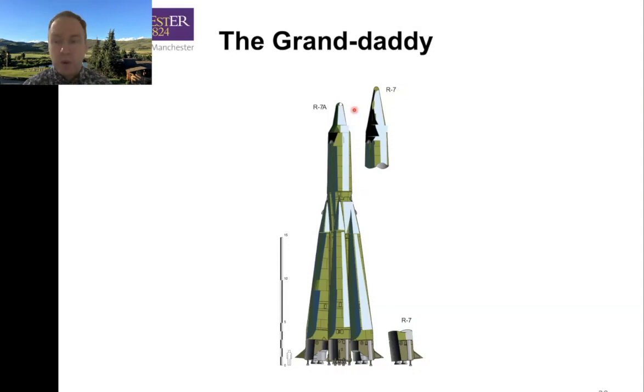It had to be fueled just before you launched it, because it was a semi-cryogenic. So it uses a synthetic kerosene and liquid oxygen. So obviously the liquid oxygen cannot be stored. And that would take a few hours. It was exposed on a very exposed pad in either Baikonur in Kazakhstan or other cosmodromes and launch sites.